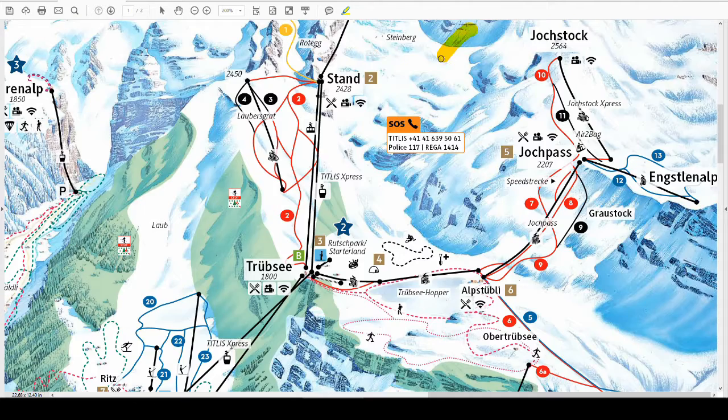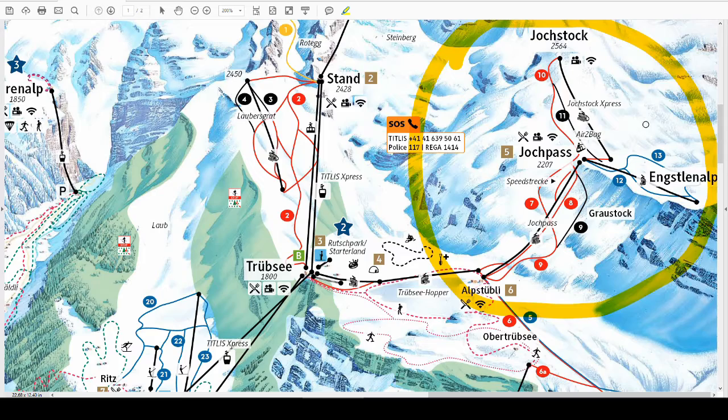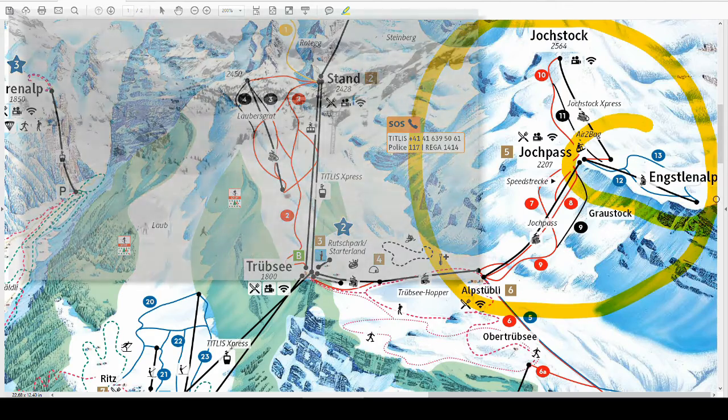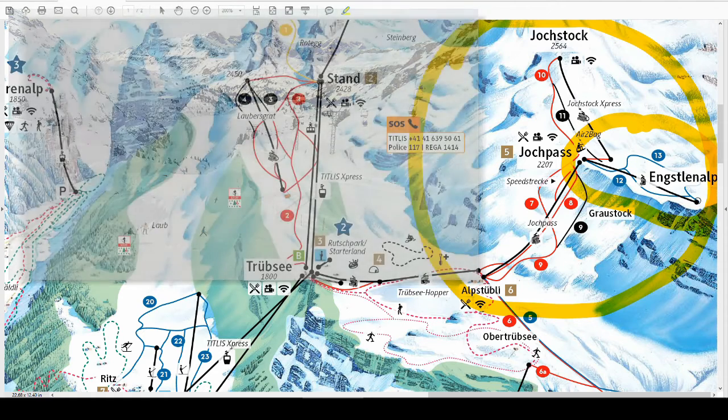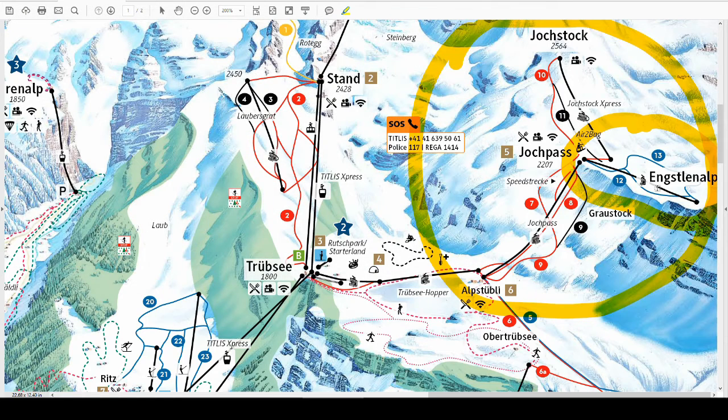We spent most of our time on this right-hand side of the resort, and mostly here in the blue runs on the far right. These were great for our kids, who were 7 and 10 at the time. They loved these little blue runs that had lots of little jumps and bumps on the side. They were fairly short, and there's a slow 2-person chairlift that services this area, so there were some lines, but they had a great time there.